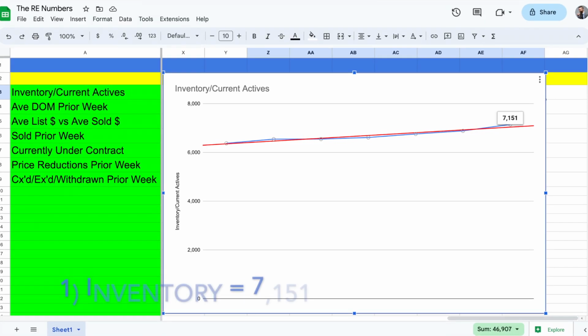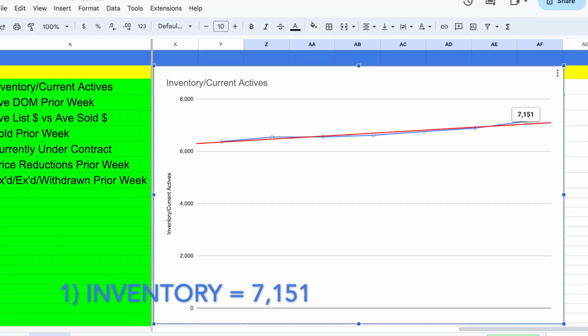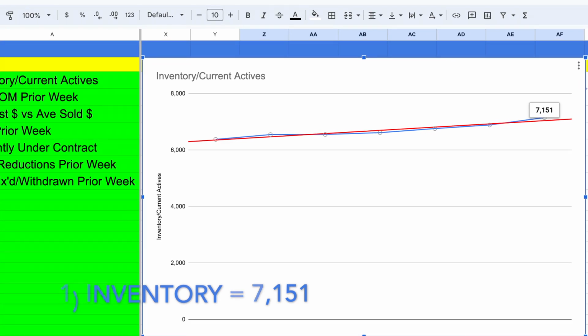So our inventory, our current number of active listings as of right now, sits at 7,151. That is up from last week by about 260. And that has been trending up for the last couple of months, and that is good news, as we've said in the last several videos.